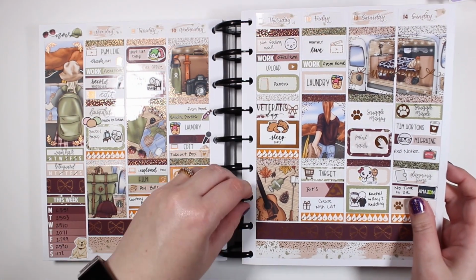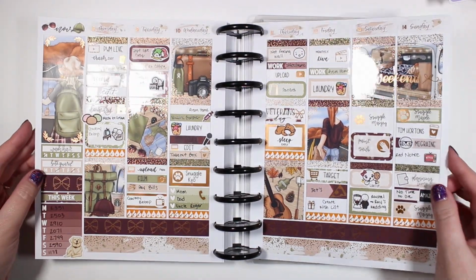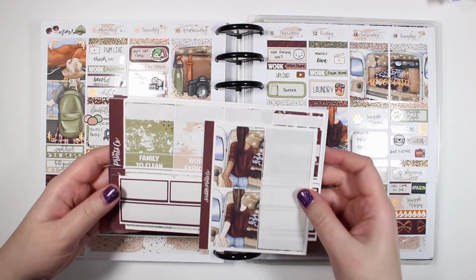So here is the finished spread and a little wiggle to show off all of the gorgeous copper foil. I really love how shiny this spread turned out. And here is everything that I had left in the kit.